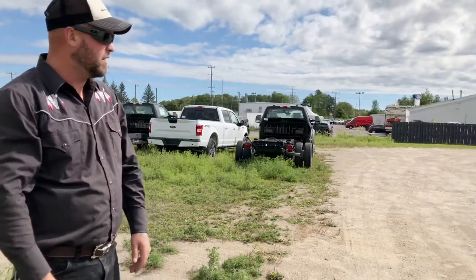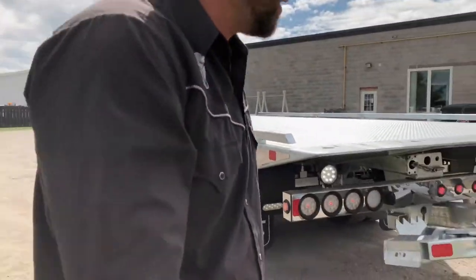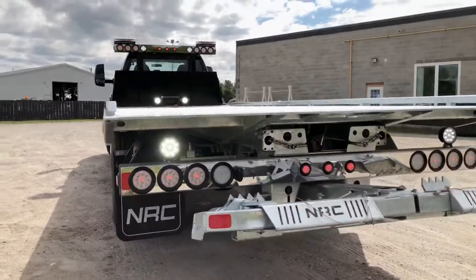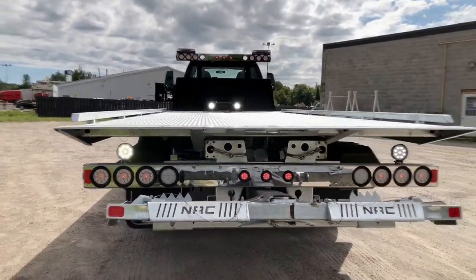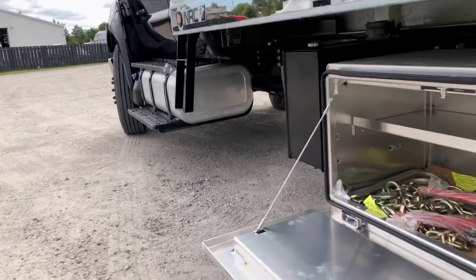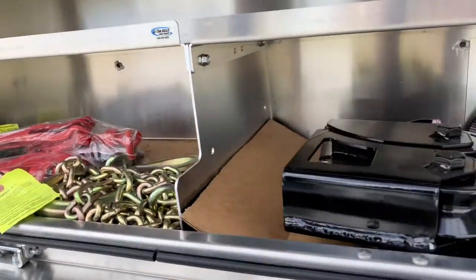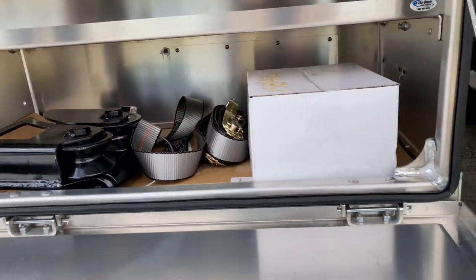Onboard air supply tank located underneath the deck, 10,000 pound winch, all your work lights ready to go on it. So one of the nice features about this toolbox here, and we've got them on both sides, so as you can see here, everything's ready to go for tow. There is more accessories available at Eagle Towing. They're the ones who set this thing up for us.